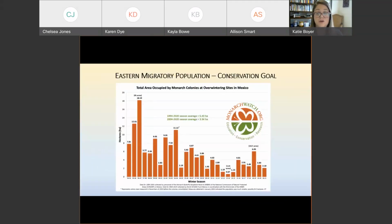The U.S. goal set forth for the eastern population of monarchs is guided by the Monarch Conservation Science Partnership, and that goal is to reach a 10-year average population size of 6 hectares or 15 acres occupied at the overwintering grounds in Mexico. So that's this green line that you see across the graph here. This is estimated to be the historical average of the area occupied at the overwintering grounds.